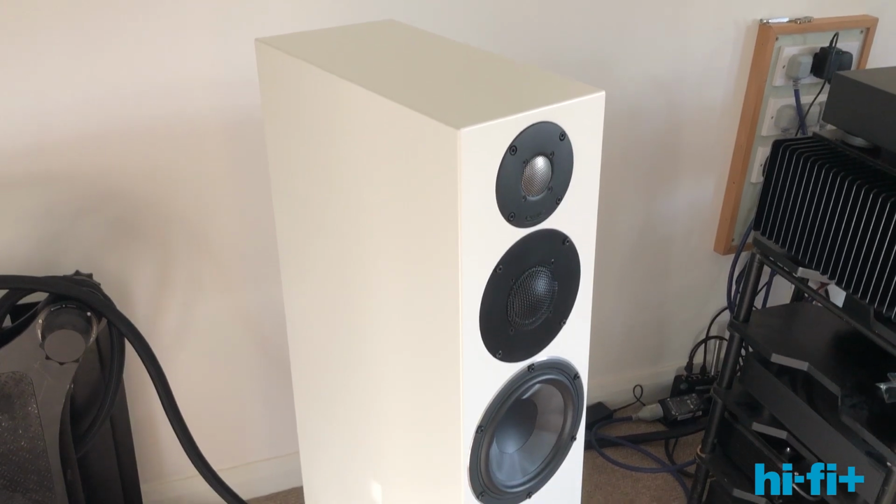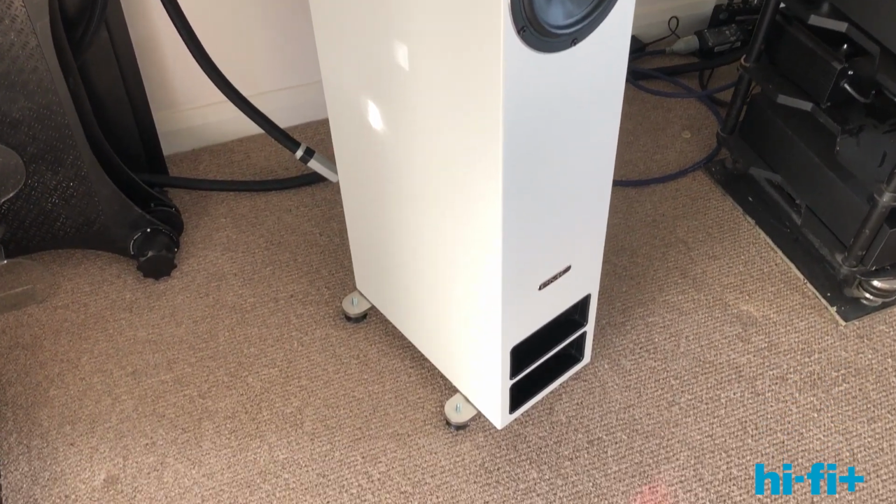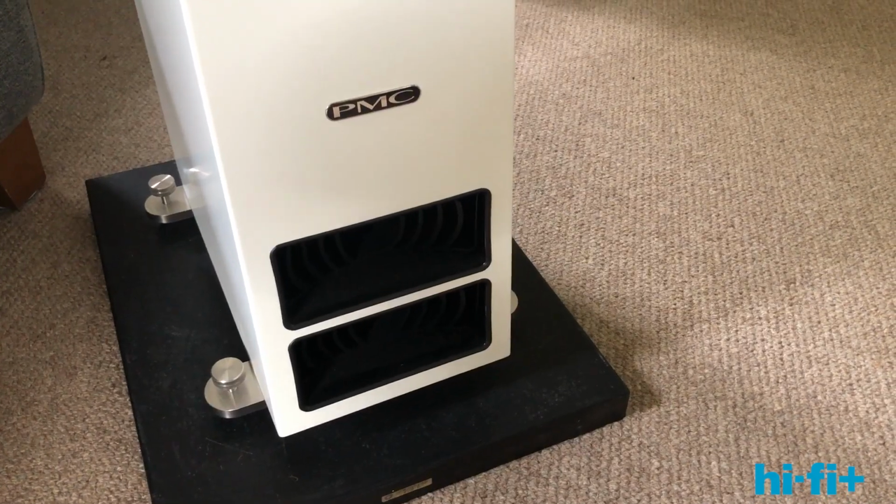In my room, which is fairly bass light, I have to put these PMCs very close to the wall, about 17 centimetres away, which is not very far, but in many respects that's quite nice because you don't have the loudspeaker dominating the room. The transmission line approach does result in slightly leaner bass than a conventional ported loudspeaker. It's definitely cleaner though than average. Some ported loudspeakers are capable of extremely clean bass, but you do tend to get very clean and timely bass with this loudspeaker.